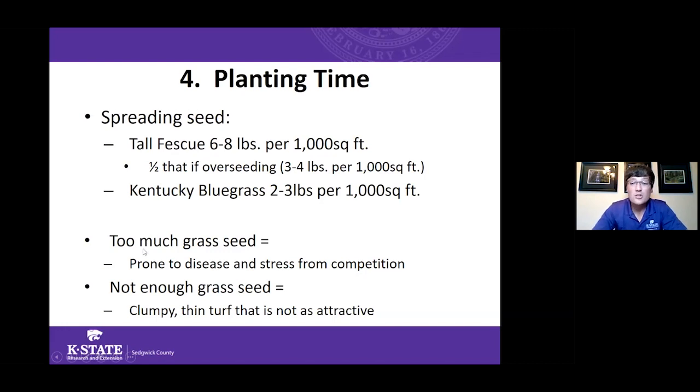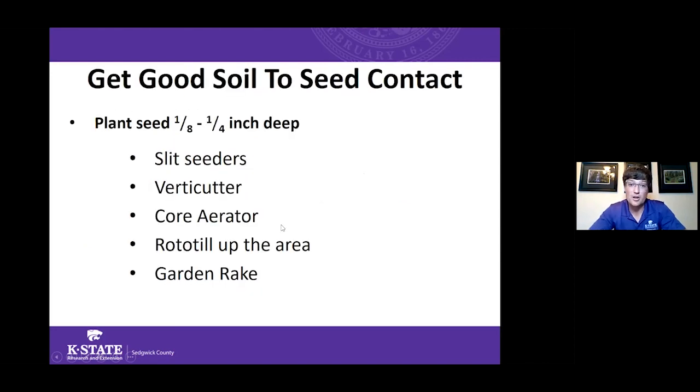The important thing here is don't plant too much grass seed. It's way too easy to sprinkle too much and overcrowd the grass seed. And the problem with this is it leads to more disease problems and it leads to stress in our lawns because it's competing with itself because the grass seed is planted too thick. On the other hand, we also don't want to plant too little grass seed because then our lawns are thin and clumpy, which definitely isn't attractive as well. So really try to get 6 to 8 pounds per 1,000 square feet on bare ground areas and about 3 to 4 pounds per 1,000 square feet if we are planting in an existing established lawn.